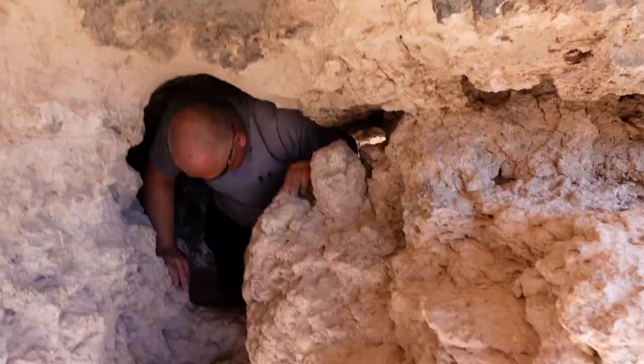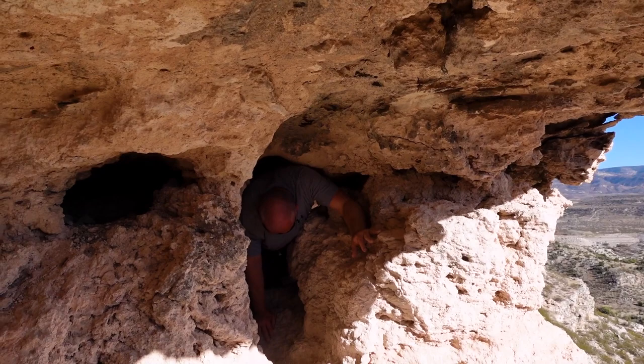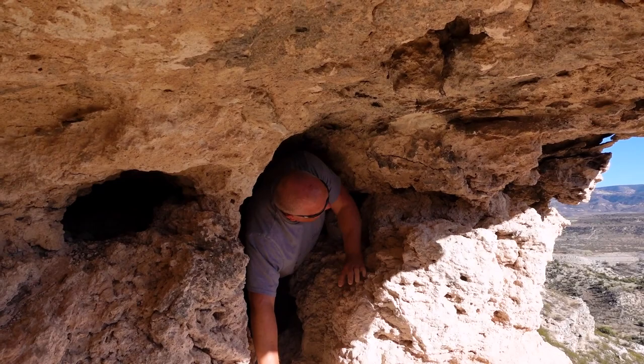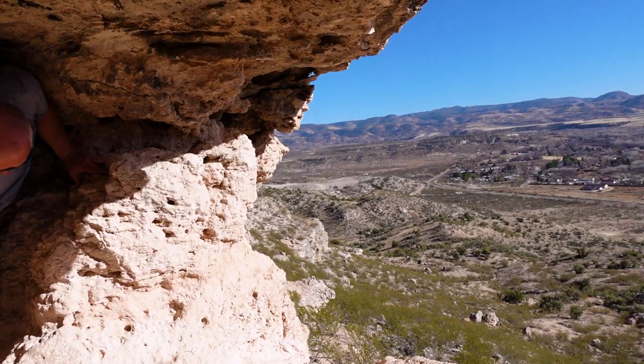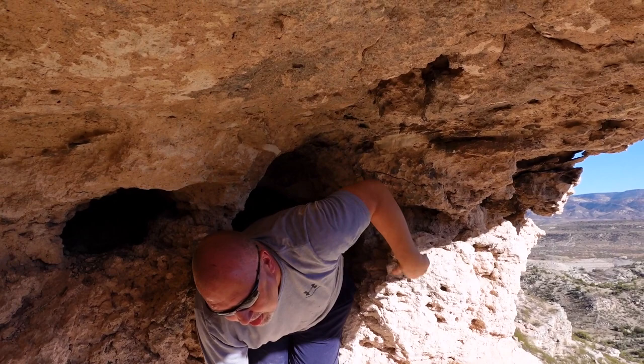All right, so I was able to make it in, so I'm assuming that I'm able to make it out. It's a little tight. Want some Vaseline? Maybe I shouldn't have had those enchiladas last night. Yeah, just don't go rolling over there. It's just a matter of getting my leg through. Alrighty. I'm through.